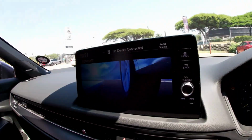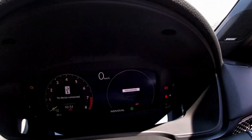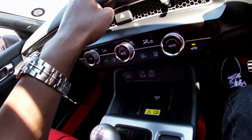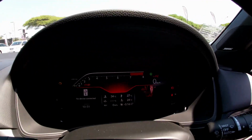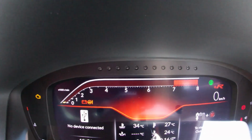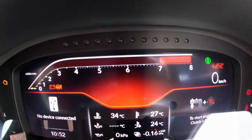So if I tap it, you just hear that beep that lets you know that you're going into different driving modes. Then if I press the R badge right there, you really do get a different layout in the gauge cluster. It's more straight, if I can say that. It's more like being on the racetrack and having nothing else in front of you.